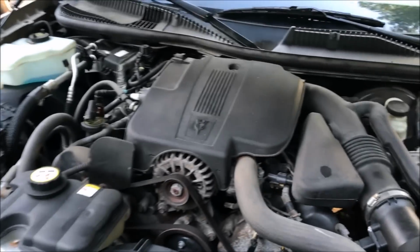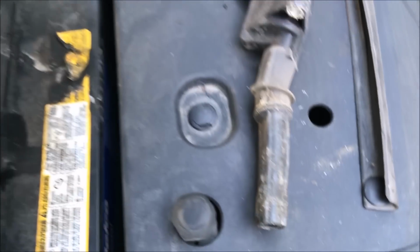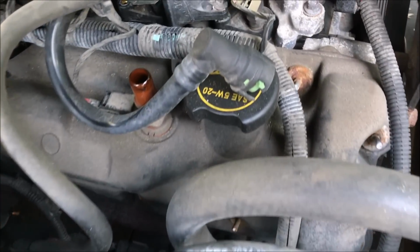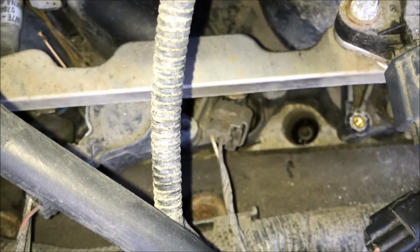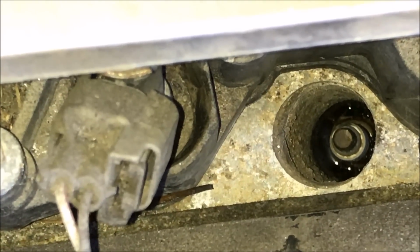Now on this 4.6 liter, there's cylinder 1, cylinder 2, second one in on the passenger side. So I pulled out the coil pack, and I noticed it was all this crap on it that kind of melted on. I'm going to turn my flashlight on here and zoom in to show you what I see. Okay, so looking down into cylinder 2, you can see there's a bunch of liquid.